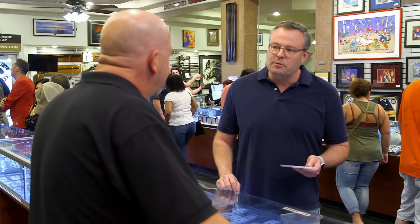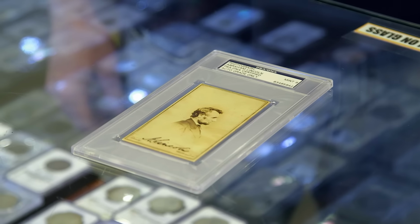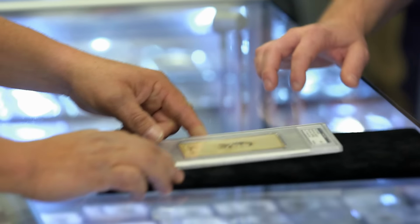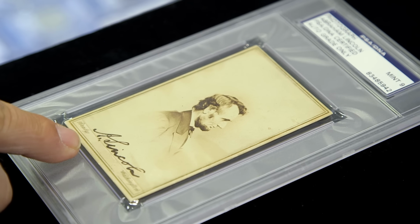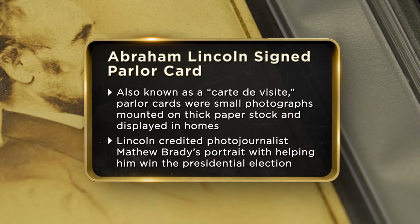I have an original Lincoln Parlor card. That is the basis of the Lincoln penny. That's pretty amazing, the ones that he signed. I've only heard stories of these existing. This is the Brady's one. Matthew Brady. He did the image for the $5 bill and the cent, and this is the basis of the Lincoln penny. I'm at the pawn shop today to sell my Lincoln Parlor card.